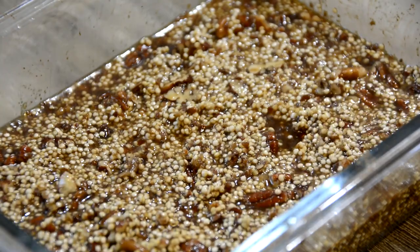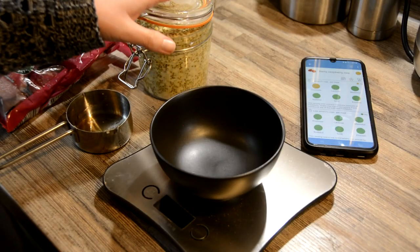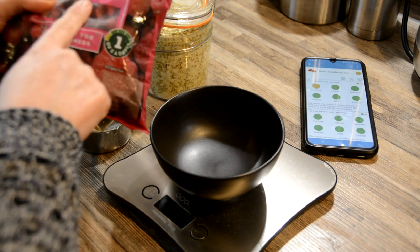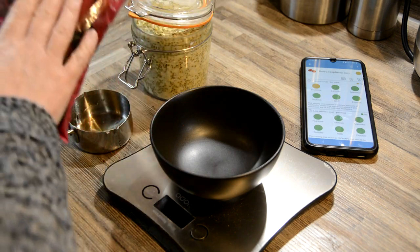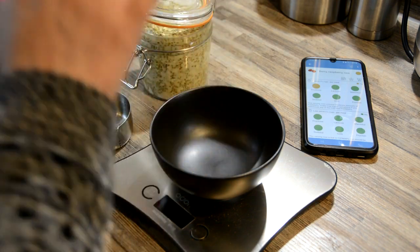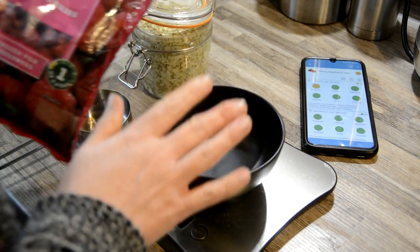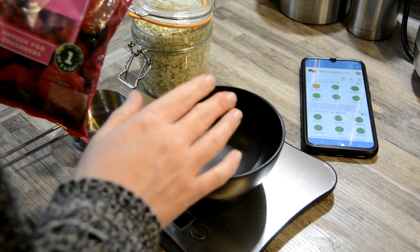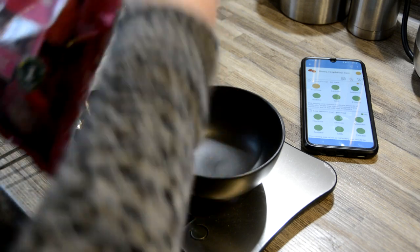So we'll come back to this in about half an hour. So we've got our overnight oats chia pudding from yesterday. I'm going to be adding some frozen raspberries to that. And frozen raspberries are perfectly acceptable on the Daily Dozen diet. They're perfectly acceptable on the low FODMAP diet. The Daily Dozen recommendation is for half a cup.